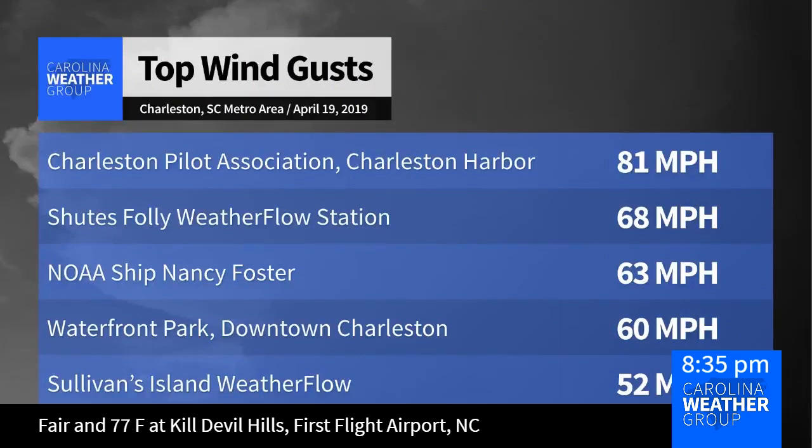A tornado warning was in effect for Walterboro at the time the storm plowed through, but all of the damage was found to be courtesy of straight-line winds. Now, as the squall line raced northeastward through the low country, it kicked up wind gusts over 60 miles per hour at multiple stations in the Charleston metro area.